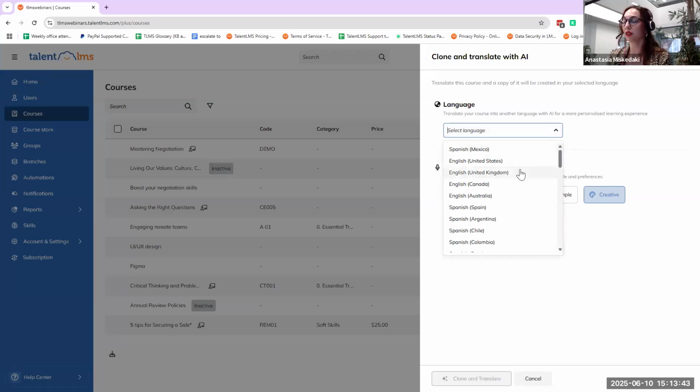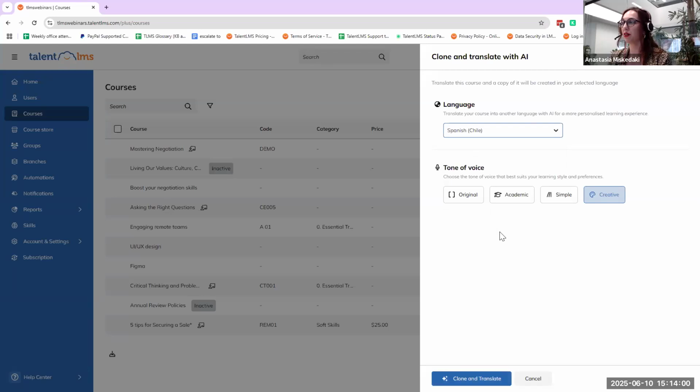So in which language you would like to have everything translated. And as you can see, we have emphasized a little bit on the locality. So you have different types of English, United Kingdom and Canada, Australia. So for Spanish, let's select some Latin American Spanish here.